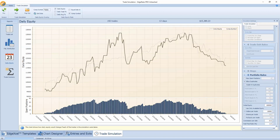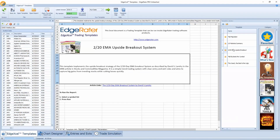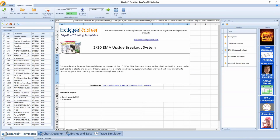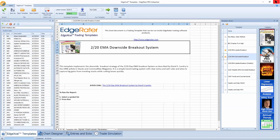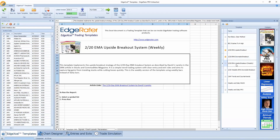What about an inverse version of this template? Good question, Jeffrey. And you are taken care of there, because if we look in the Stocks and Commodities Magazine category, we already have the 220 EMA downside breakout right here. We also have the 220 EMA Upside Breakout weekly, and that may also get you somewhere. The weekly one is going to run using weekly bars instead of daily bars. That's the only difference there. And you have the weekly Upside Breakout and the weekly Downside Breakout.